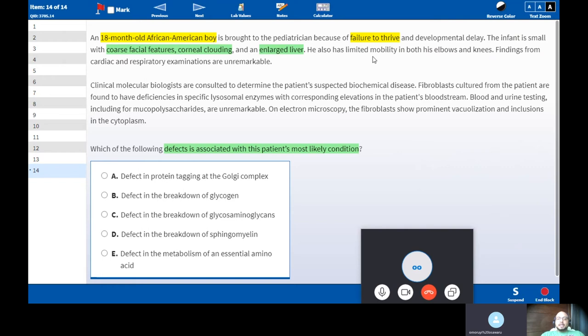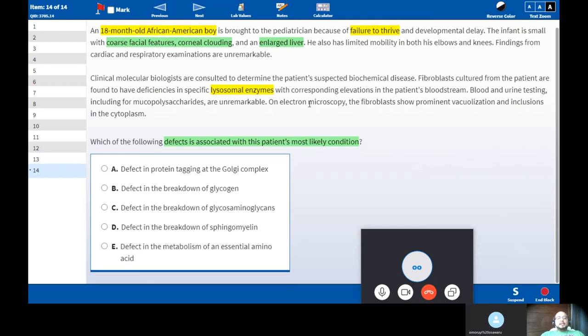He has arthropathy, limited mobility in the knees and the joints. Fibroblasts cultured are found to have deficiencies of specific lysosomal enzymes. Blood and urine include mucopolysaccharides, electron microscopy shows prominent vacuolization. Defects associated with the following. Okay, this is actually a lot easier than what I thought. So what is this? What is it not?